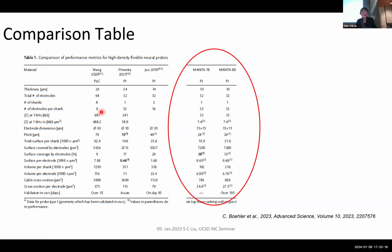And then there's the impedance versus frequency that I talked about. If you look across these 3 papers, they have something that's quite low, only 33 kilo ohms at 1 kilohertz. So they have a pretty low impedance, and that's important when you have electrodes, because you want to use very little current to induce a change in the voltage. So low impedance is good. Also the electrode dimension. There are some other numbers here, so if you're working in this area, check out this paper so that you have an idea of their technology.